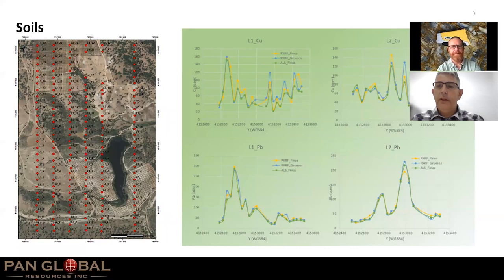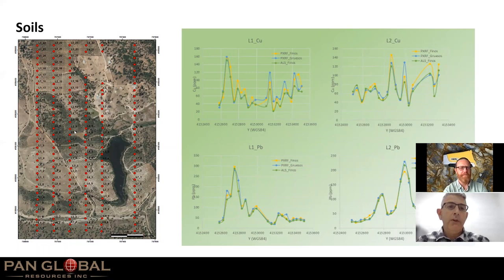So this is a real soil survey that we did, where we took a number of lines of soils and then we had them prepared at a laboratory. We first analyzed the sample in the bag, and then we looked at the fine fraction that went off for chemical analysis. We Vanted that as well, and we also then compared that back to the lab results.